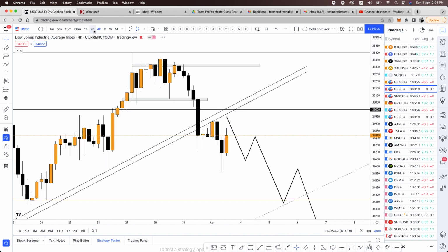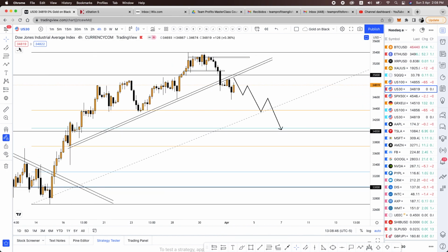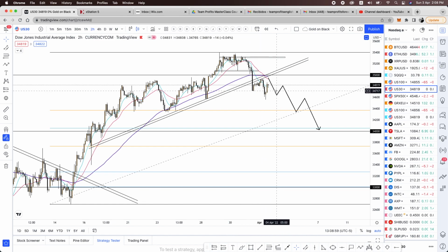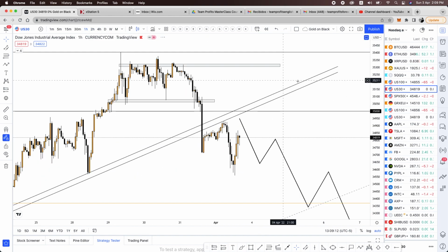Let's see how it's looking on a 4-hour. Yeah, you have the breakout of this trend. Let's open our indicator for the trend line. On a 4-hour, because it's a big time frame, we're still bullish. Let's start scaling in. 2 hours, now it's starting to look bearish. The price is switching and breaking that trend line right here, and now we are below the trend, plus we are below the WMA line. So on a 2-hour time frame, it's starting to look bearish.